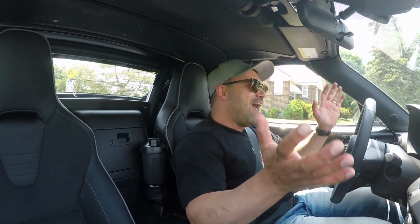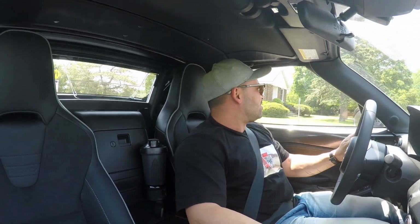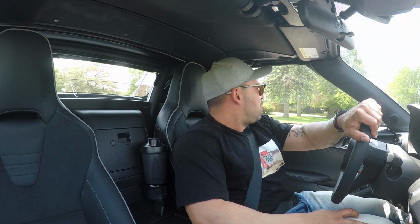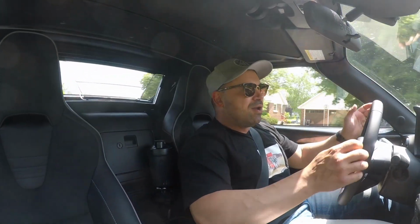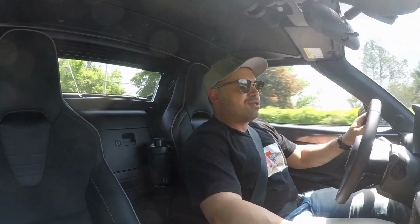I feel everything moving back and forth. It's not quite as flat as, say, a stock AP1 or AP2 S2000, or even a stock 8.6 BRZ. I do find that there's far more motion in this vehicle than any of those. However, according to Mazda, that's what attributes to the playful nature of this chassis.